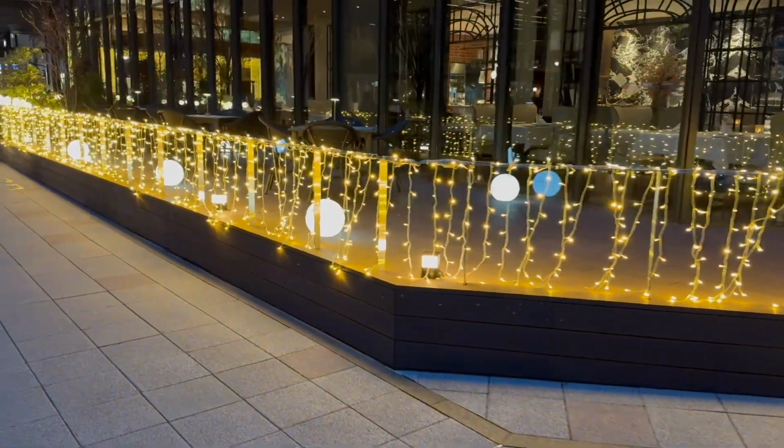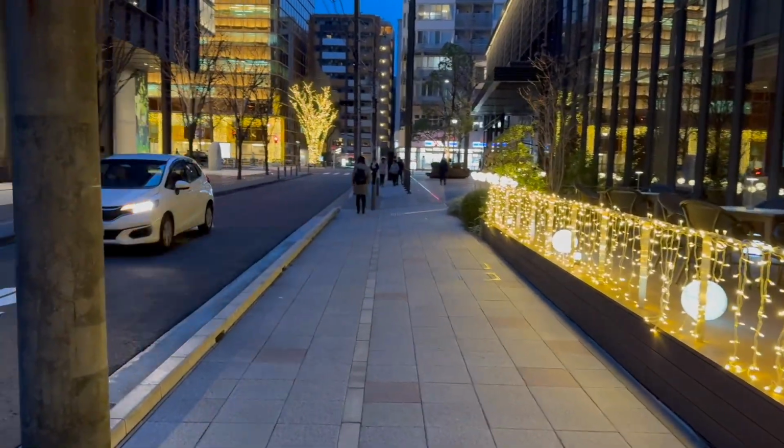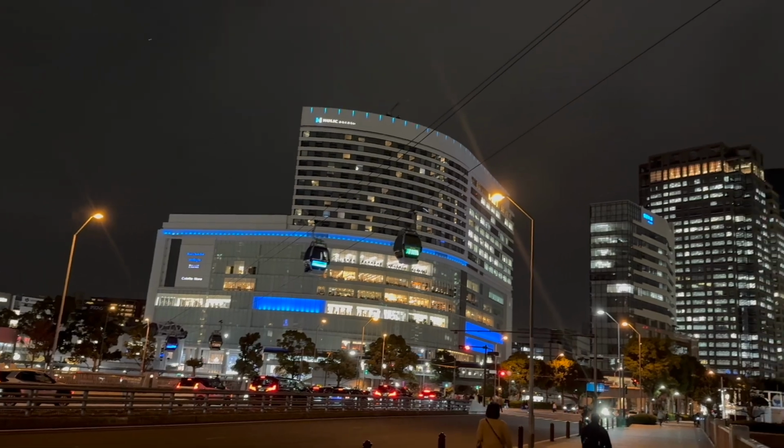From this point, it started to get dark, and I only had about 10% battery life left on my phone, which I needed to help get me back to the hotel, so I started to head back.